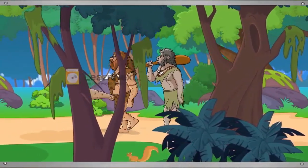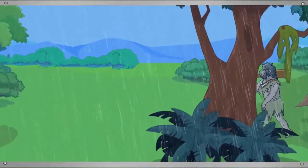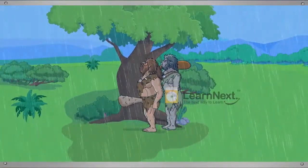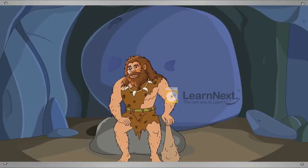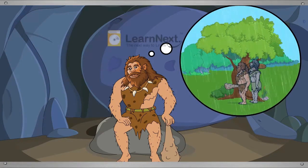One day, the caveman and his friend went out hunting when it began to rain very heavily. Caveman and his friend found a tree and took shelter under it. Later, every time it rained, the caveman remembered that tree. Then he began to think of whether he could use a tree for shelter and make a home with it.